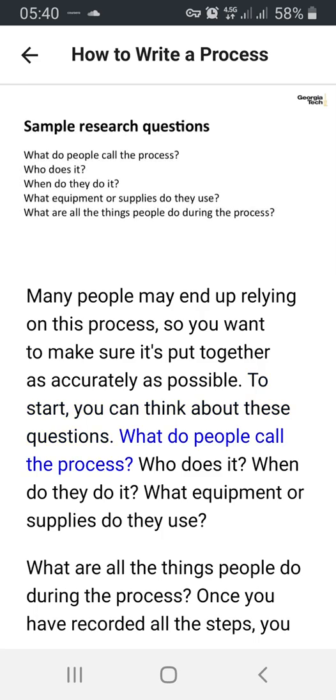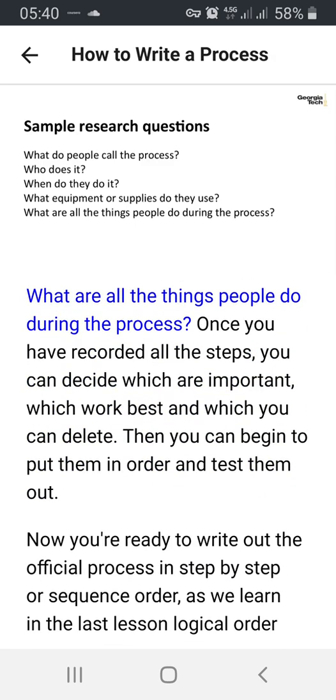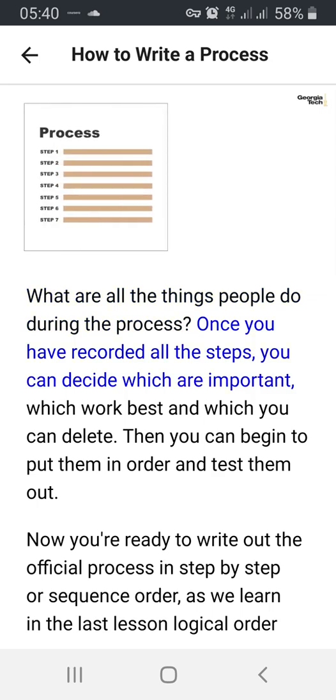What do people call the process? Who does it? When do they do it? What equipment or supplies do they use? What are all the things people do during the process? Once you have recorded all the steps, you can decide which are important, which work best, and which you can delete. Then you can begin to put them in order and test them out.